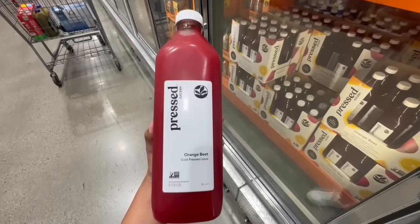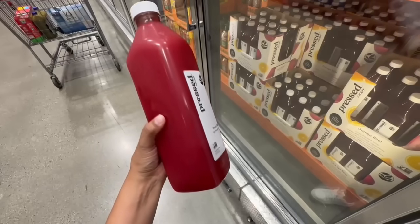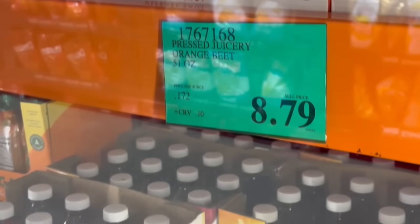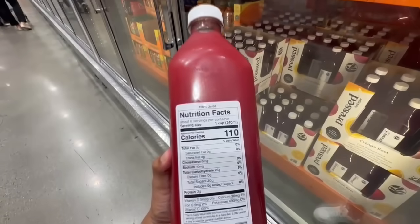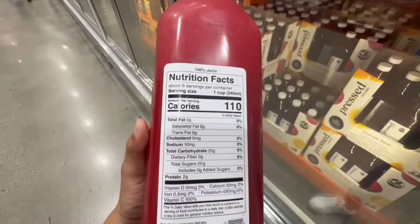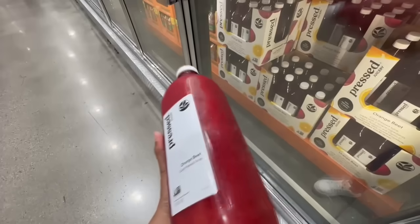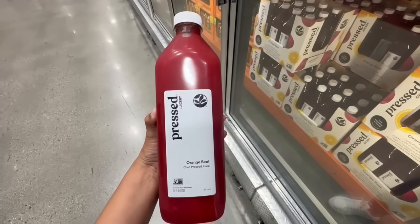I love buying cold-pressed juice from Costco, and it's nice to see a new arrival. This one right here is orange beet. And I did go ahead and shake it for you guys because there was definitely some juice separation. So make sure you always check your bottles. 51 ounces going for $8.79. And honestly, that's an amazing price because sometimes you can buy beets and oranges and try to make this at home. I have a juicer as well. And I feel like it ends up being roughly the same. So whenever I don't have much time, I always grab it at Costco. This one has some sugar in there, of course, because of the beets and the orange as well. But there's no added sugar in here.